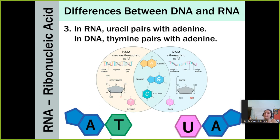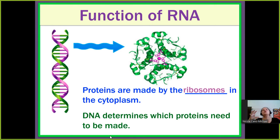Uracil versus thymine. Also, we said that there was single strand versus double strand. And then we said that deoxyribose sugar versus a ribose sugar. Those are our three critical differences. So that brings us to what the heck is RNA even for? We said that we needed it for transcription and translation, but what does that mean? Okay, what is the function of RNA?